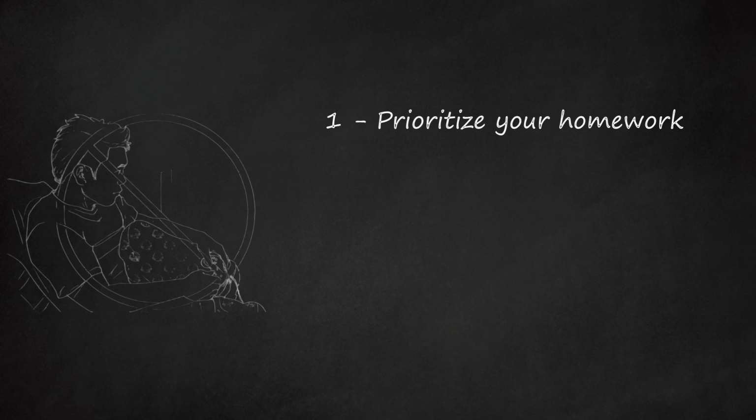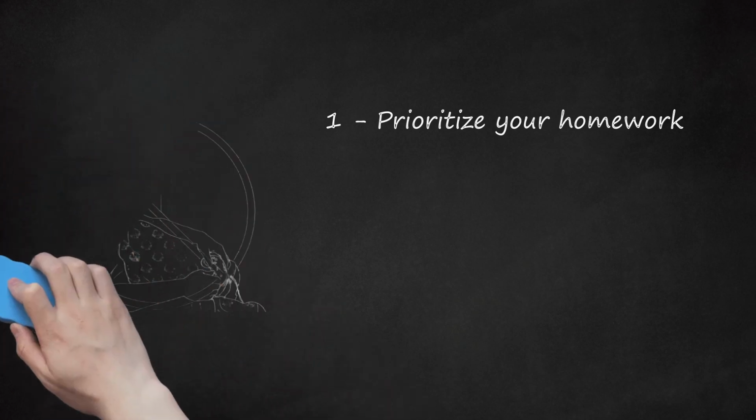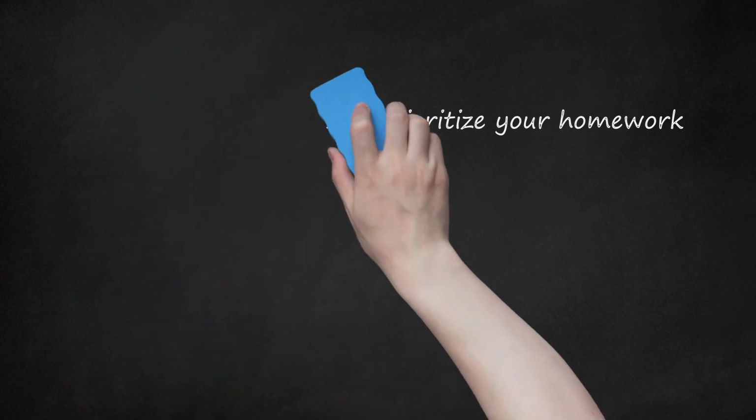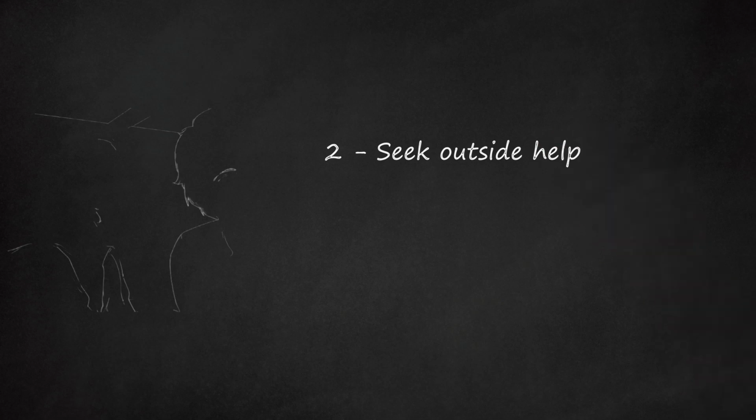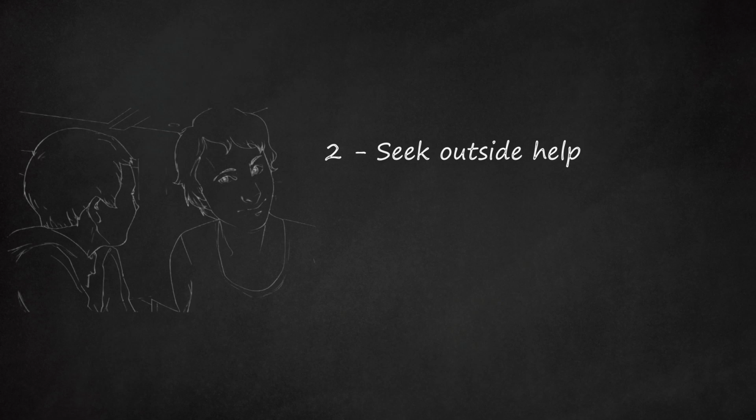Write down all the assignments you have to do. Make sure to write down an assignment after a teacher mentions it. This way, you won't forget. 2. Seek outside help. If you're trying to get on a better study schedule, seek outside help. Tell your parents you want to make homework a priority. Explain to your friends you're trying to be a better student. Ask them if they want to study with you, or if they can avoid inviting you out while you're working.